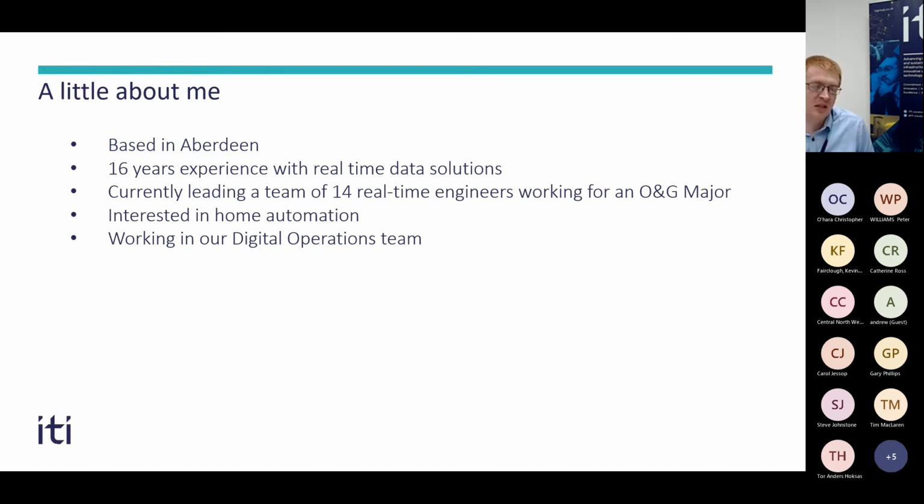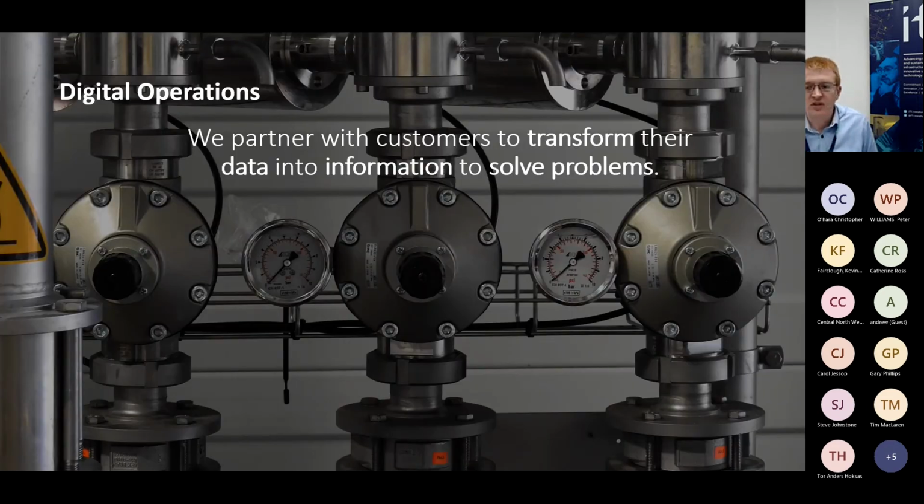So Chris has mentioned that within the ITI organization, we have solutions that are based on control and safety systems that are engineered out of other offices, but Aberdeen is our hub for digital operations. When we're talking about digital operations, the digital operations team partner with our customers to transform data into information to solve problems. And we often partner with customers who want to solve problems that they don't know how to solve, or they don't know what problem they need to solve even.